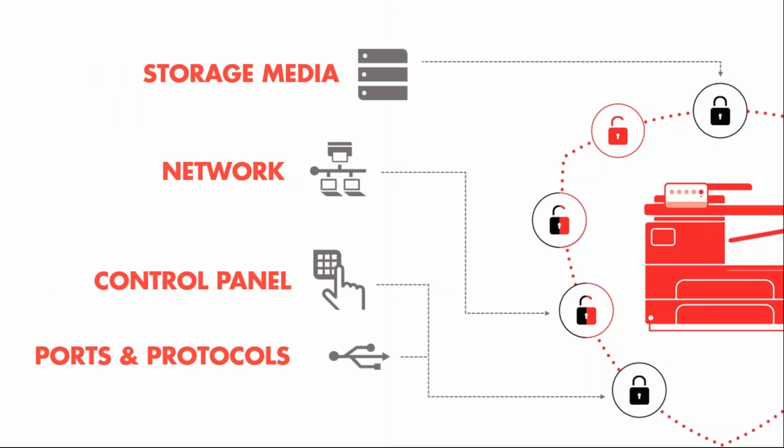And by doing so, you're locking down the control panel and you're stopping a potential attacker from changing ports and changing protocols on your devices. Again, you're further enhancing the network security, and with the storage media, the hard disk drives, you know that they're set to auto erase and they're erasing any potential latent images that may reside on the drives.